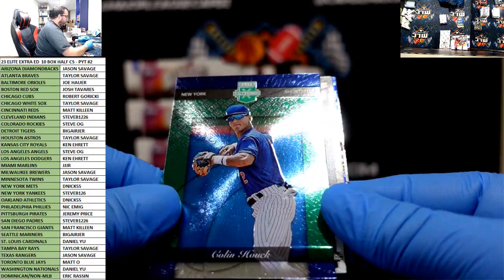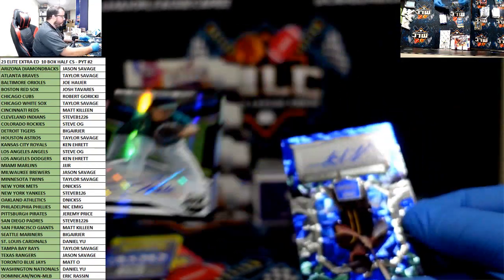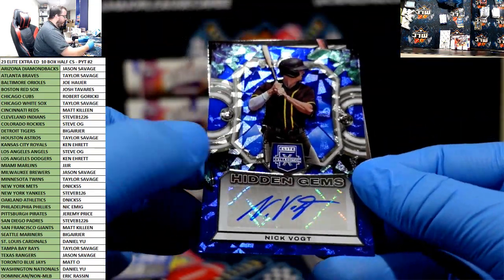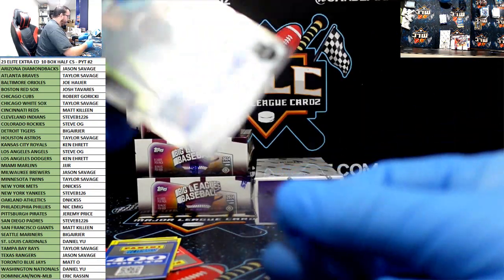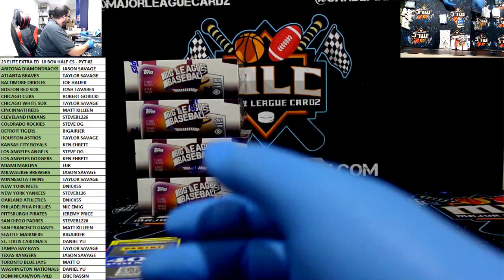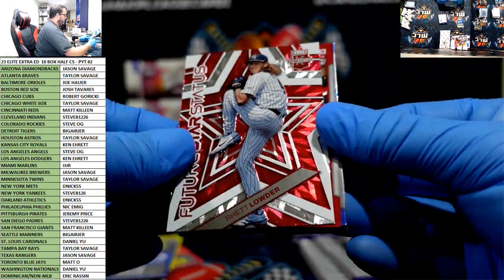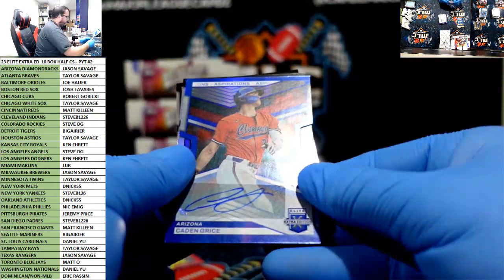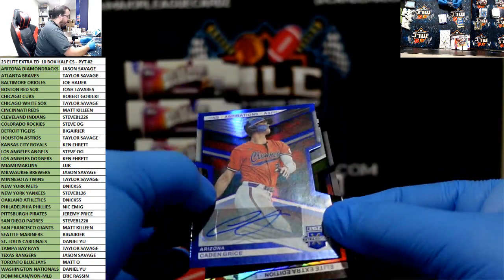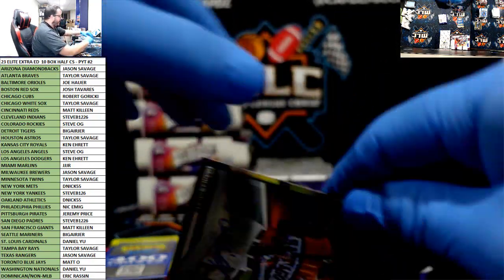Colin Houck to 499. Ty Pete for Seattle to 200. Big Air. Nick Voit for the Padres. None of these hidden gems are numbered, huh? Steve B. said a few. Kyle Carr to 199 for New York. Caden Grice for the Diamondbacks, to 69. Nice. They have a card numbered to 69. Hell yeah. Favorite product ever now.